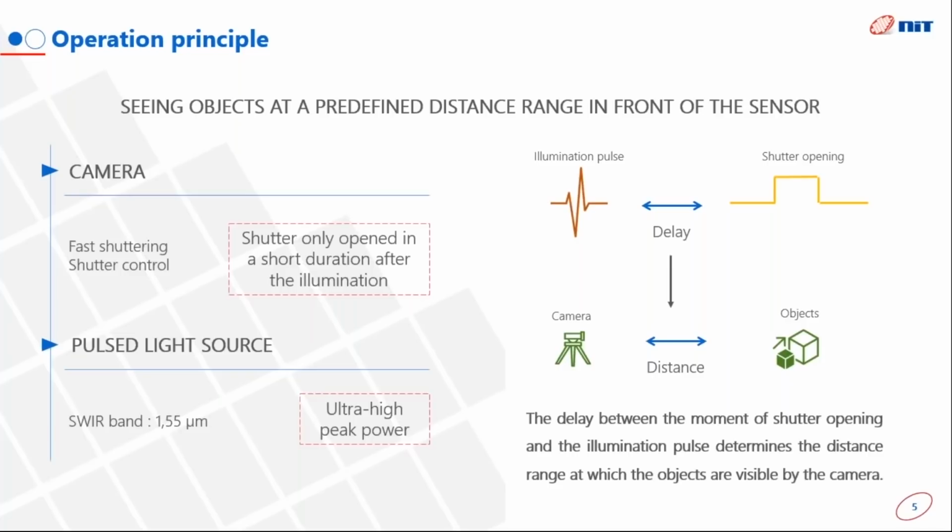Sometimes we would like to simply see things in some predefined distance range. In this case, we have to descale the objects before and after this predefined distance range. To do this, we have to use active imaging illumination. That means we shine a short optical pulse to the scene and capture only the reflection from the predefined distance in the 3D scene.